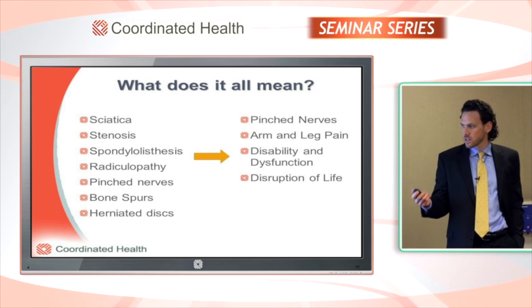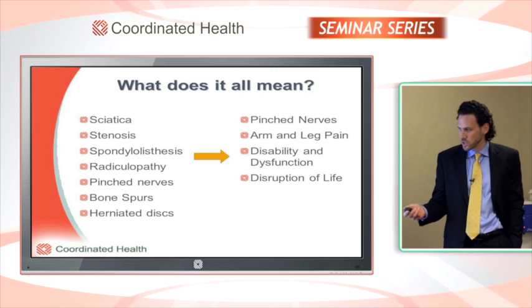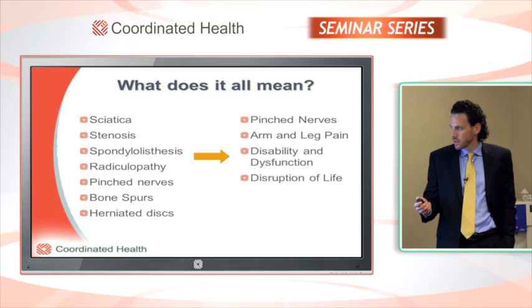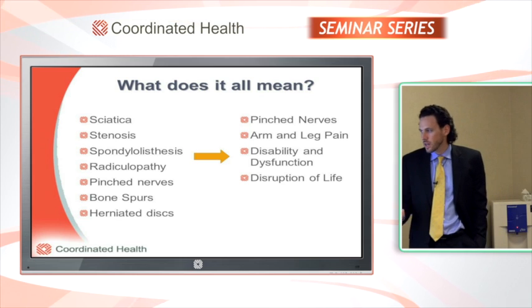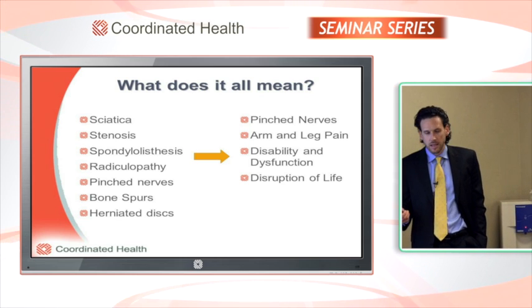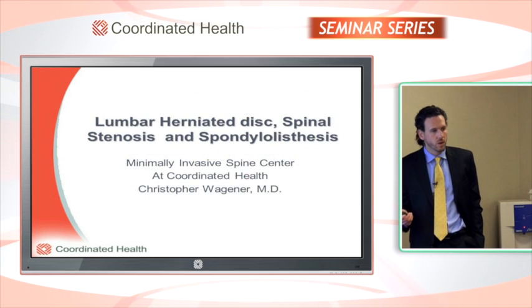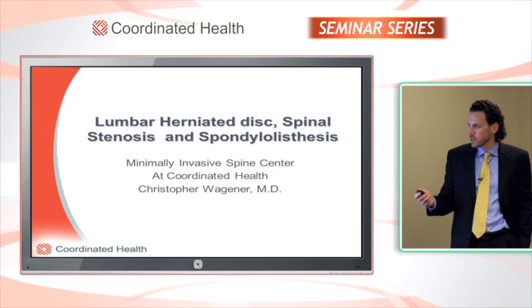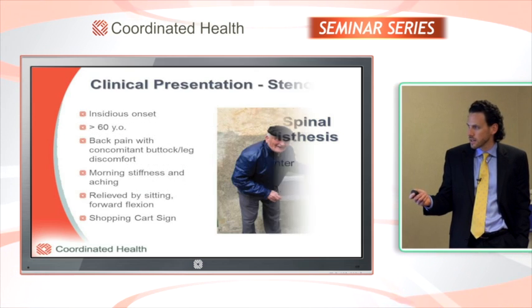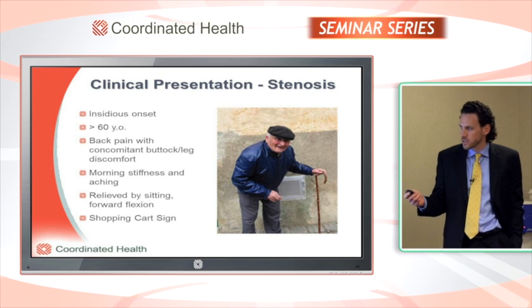The sciatica, stenosis, spondylolisthesis, pinched nerves, and bone spurs. It leads to arm pain or leg pain depending on where the stenosis is, disability and dysfunction, and it disrupts your life. Now we're going to talk a little bit about the disc herniation, stenosis and spondylolisthesis, and a little bit more as far as the clinical presentation.